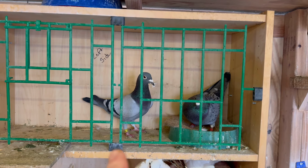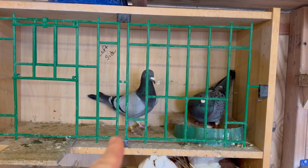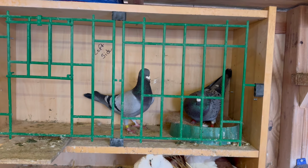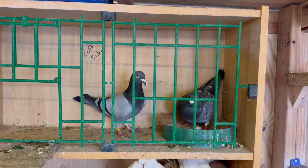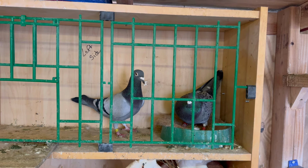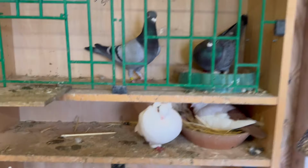As soon as I took the Staphan Reet out, he started chasing her around. He's the guy who got beat up by the Muleman hen. But this hen is younger and seems to actually like him because they essentially paired up on their own. I locked them in that box for one night and then started letting them out, and they went back to the box together. So I guess it's a little easier when you only have one hen and one cock that's not paired up in a loft. They eventually will find each other.